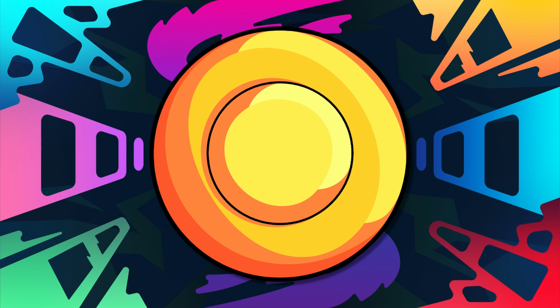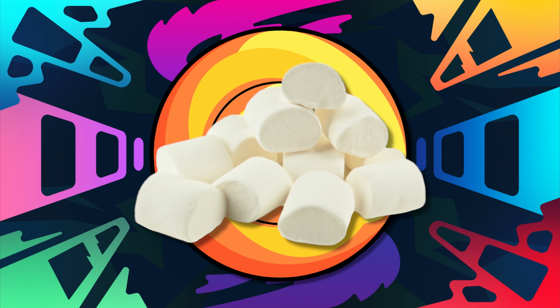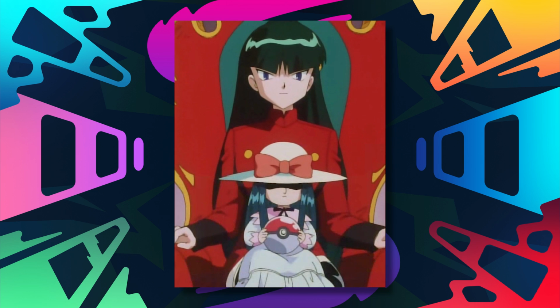I really love the design of the Marsh Badge a lot, though I always thought marsh meant marshmallow, so I always think of marshmallows when I see this badge. This badge also gives me PTSD of when Ash fought Sabrina. Good god, that fight was scary.